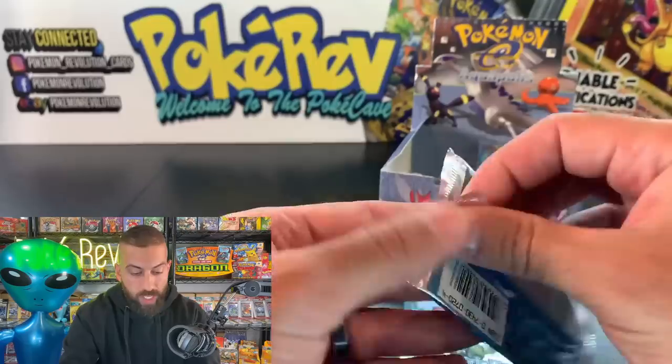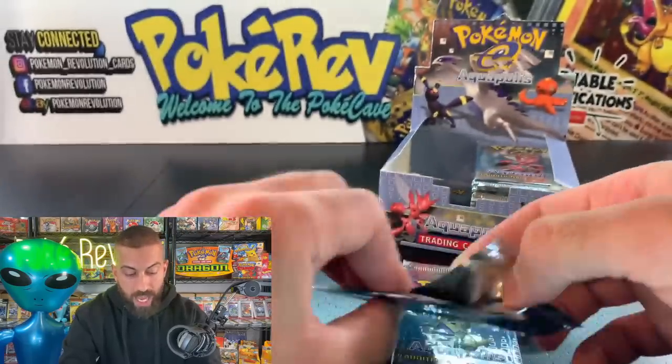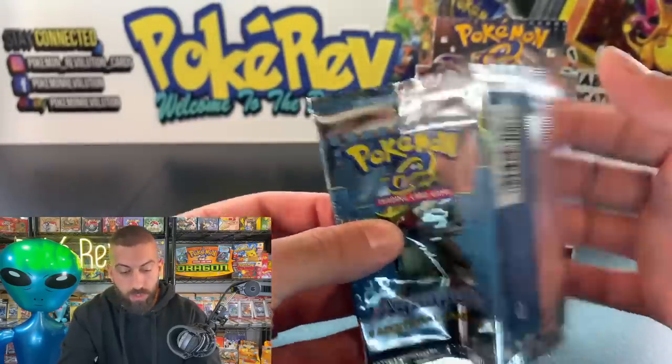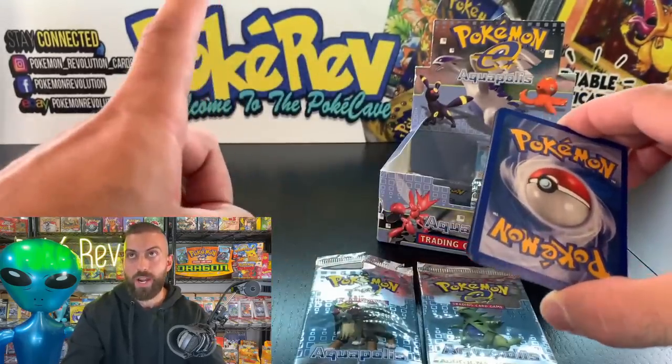This could be huge, guys. We could get a Crystal Lugia, and then we could hit a crazy reverse. Then we could have another pack come in with another holo and another reverse. Like, this could be big right now. For Caesar D, I'm calling it. Our first crystal is going to be in one of these 2 packs. That's my call right now.